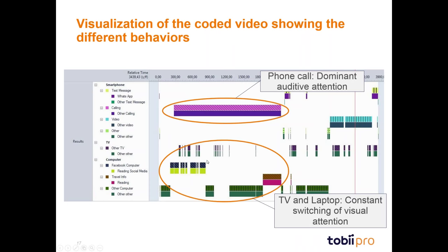And a second type of behavior that we see is the visual attention. The bars represent where her gaze is, and we see how her gaze is, from about second 250 to 800, constantly changing between the laptop and the TV. So we see how she's jumping back and forth in her viewing behavior.